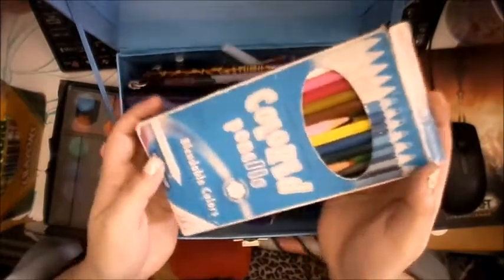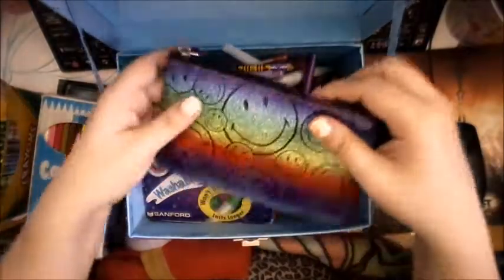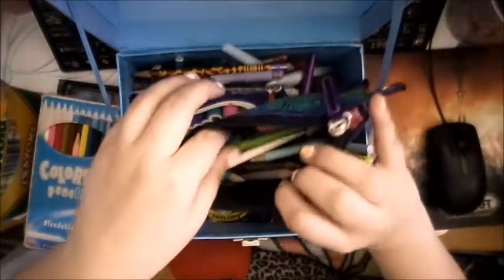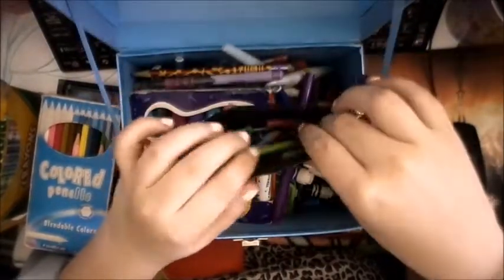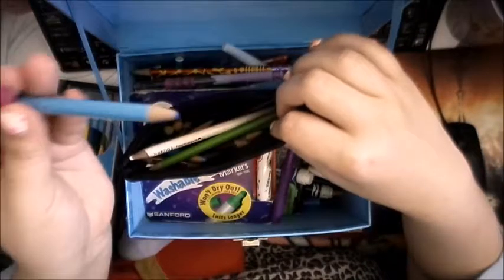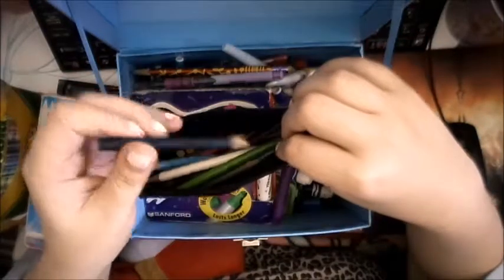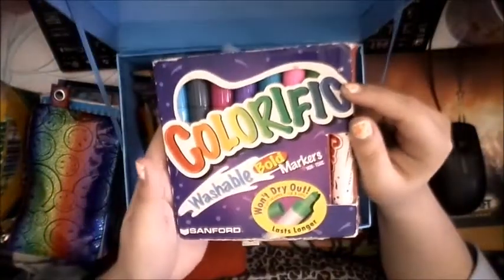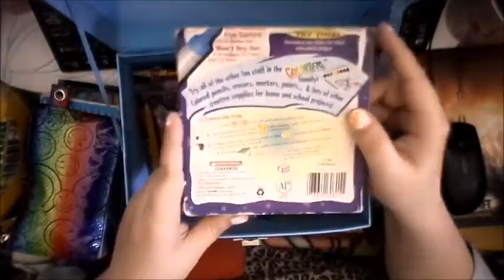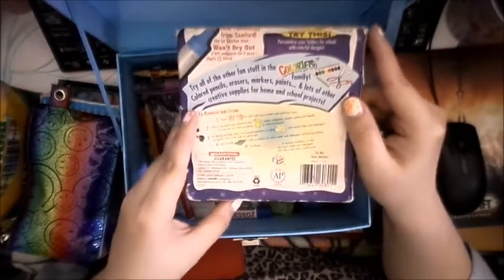These colored pencils, as you can see how faded this is. In here, I have my first colored pencils I started using. It is Sanford Colorific. To see how short these are now. These Colorific markers, these were from 1998, though I'm certain I got these when I first started drawing, like early 2000.